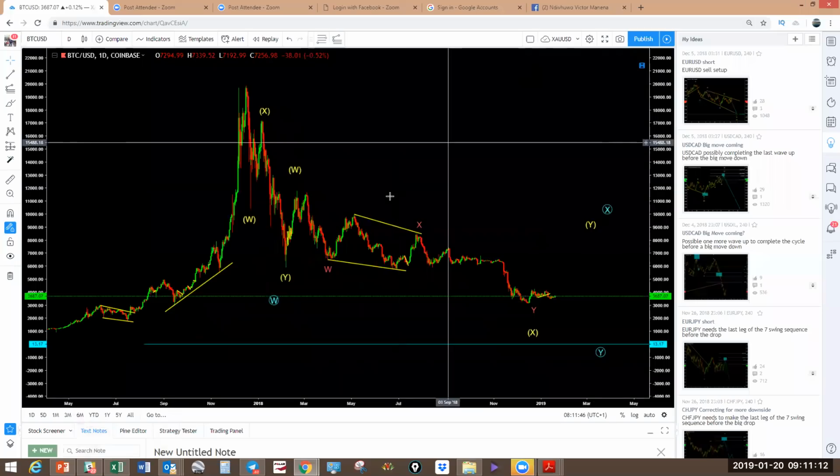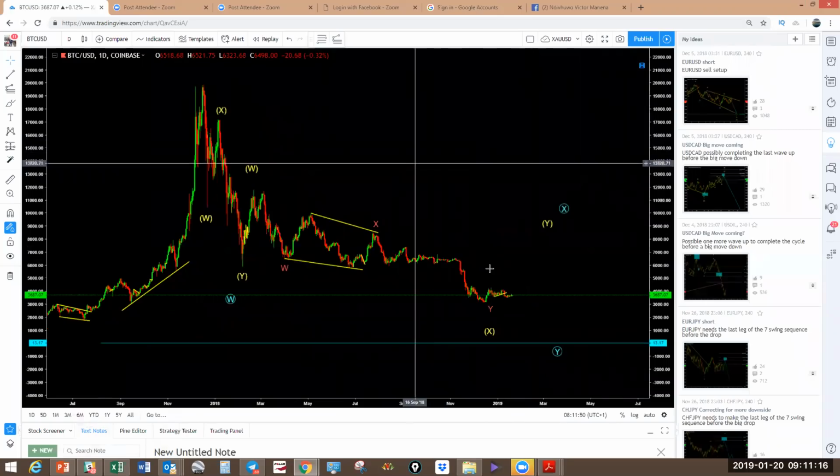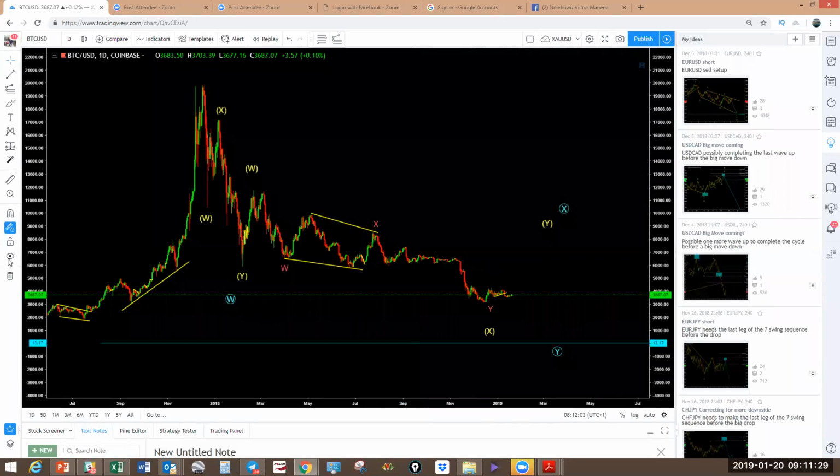Now we are going to start looking at the cryptocurrencies. We're going to start with Bitcoin. As usual, I'm going to again look at the long-term view and show you what we discussed last week, which has also played out, even if it is not just those many pips, but it has played out as we've anticipated. Now I'm going to switch off the labeling here.